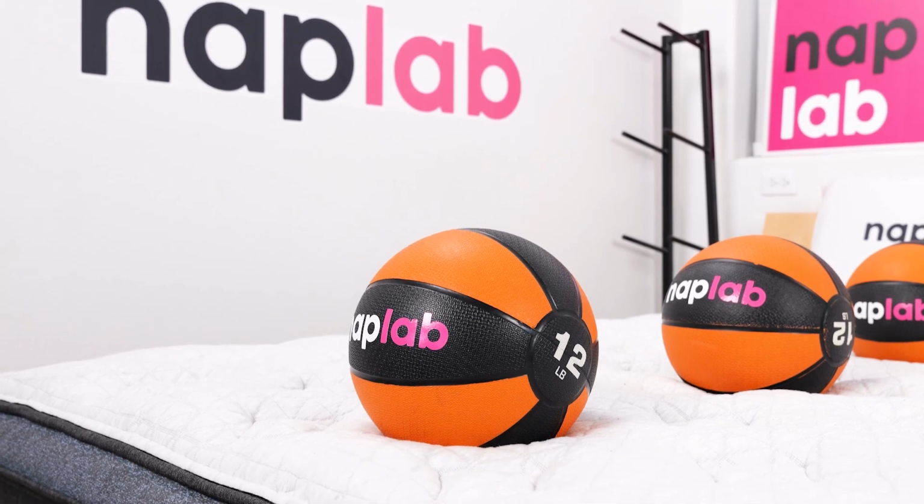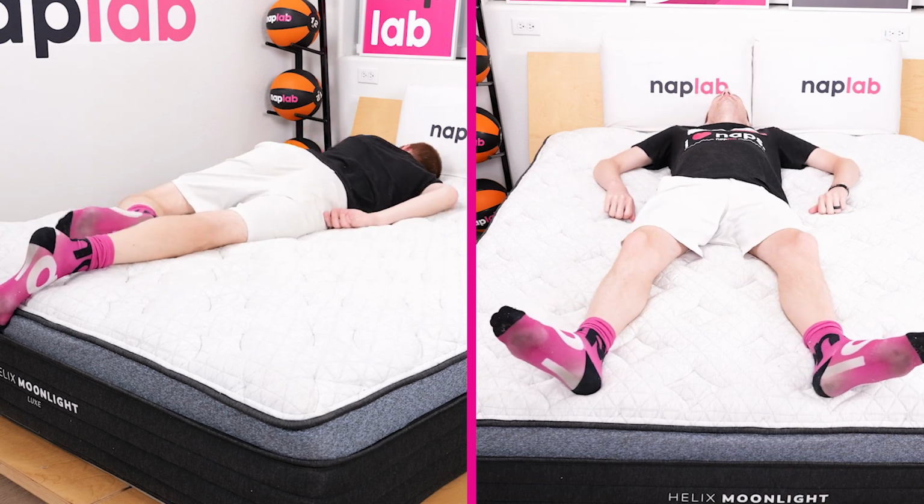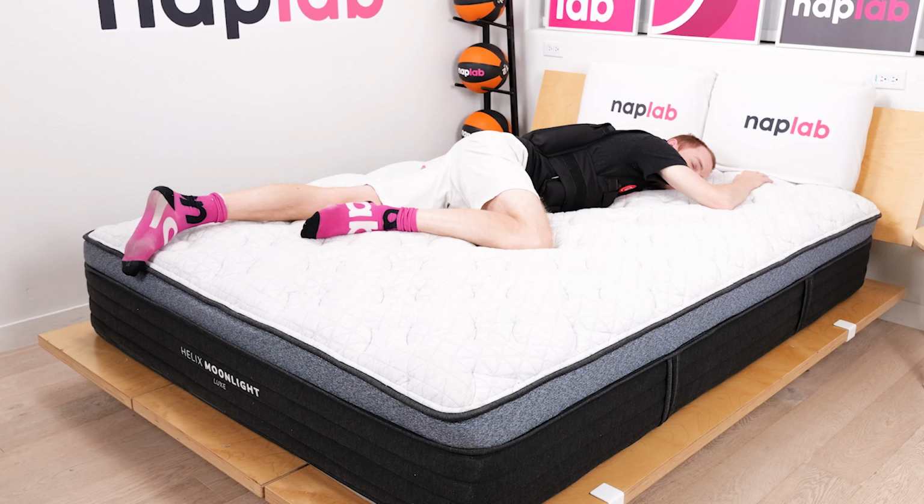All that said, the Moonlight Luxe has a comfort dynamic that won't be loved by everyone. We have minimal sinkage and a medium firm to slightly firm feel. These factors, combined with the floating feel on the back and stomach, especially for lighter and more moderate weighted sleepers, create a more polarizing feel. That's neither good nor bad, but it is a specific feel, one that you'll need to be comfortable with to enjoy the comfort dynamic on the mattress.